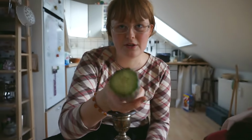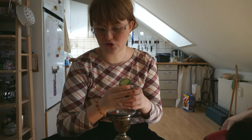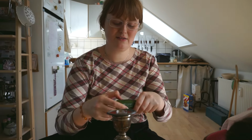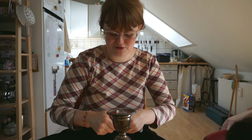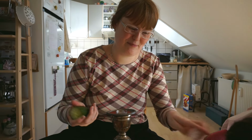I've also found a really good cucumber in the grocery store. I'm gonna eat that now. The store had amazing vintage Diesel sneakers. Great color combination. They were just too small for me. I was so sad about it.